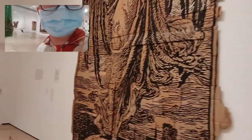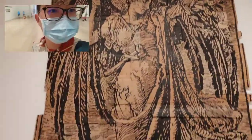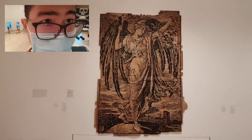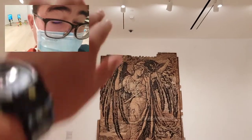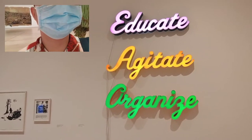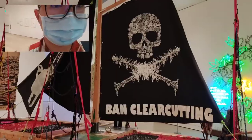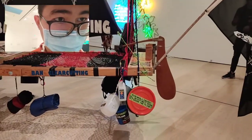This is made of cardboard. Somebody spent hours with a magic pen. I'll zoom back. See how big this is. It covers almost the entire wall. A foot apart. A foot apart. Educate, agitate, arrange? Art. This is clear cutting. I don't know what that means. I guess somebody was on this ship.